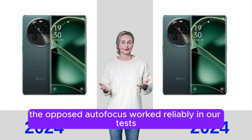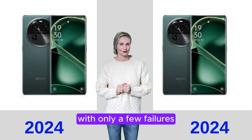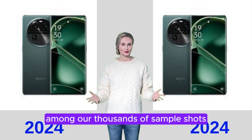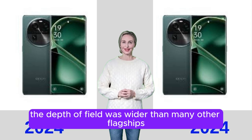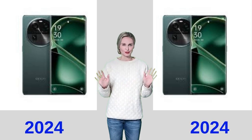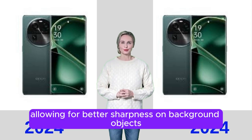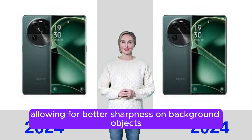The Oppo's autofocus worked reliably in our tests, with only a few failures among our thousands of sample shots. The depth of field was wider than many other flagships, such as the iPhone 14 Pro, Honor Magic 5 Pro or Oppo Find X6 Pro, allowing for better sharpness on background objects.